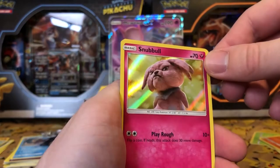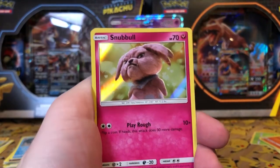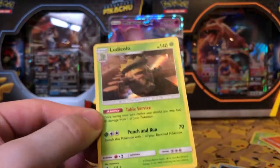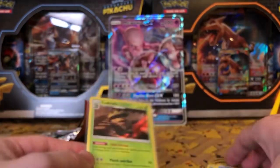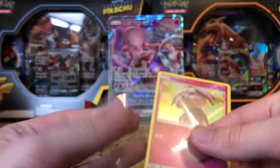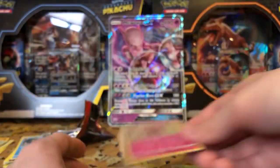Ooh, our first Snubbull, look at that, that is cute. When you say product, what do you mean? Like some gummy bears? No, it's gonna be a card product. It's on Poke Beach somewhere. I think it's just like a variation, but it's exclusive to 7-Eleven. So yeah, first a Snubbull. I love the background on that. And I love the look of Snubbull. It perfectly captures that grumpiness of those types of dogs.